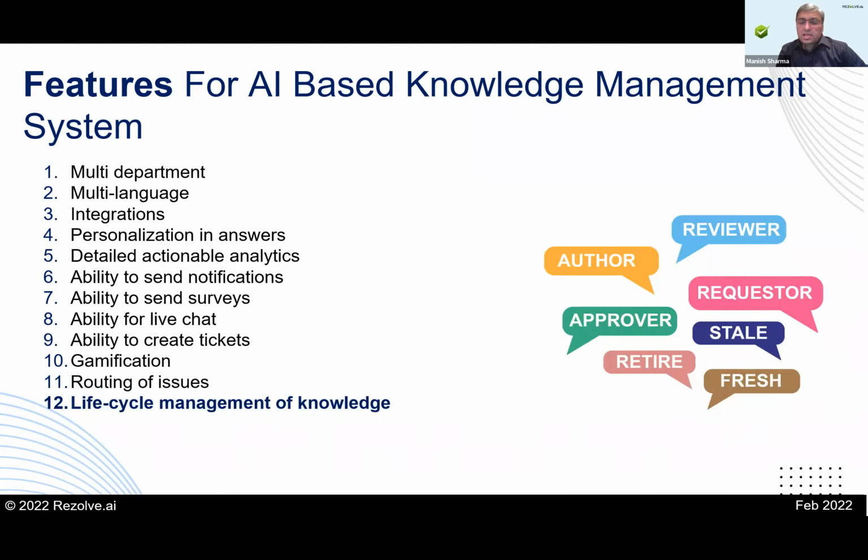And life cycle management of knowledge, right? There are authors, requesters, and reviewers, and information will go stale. Some information will be created fresh, some information needs to be retired, right? How do you deal with all that? There are multiple departments, and one should not be able to write on top of another. So this entire life cycle management of knowledge is very important and very critical.